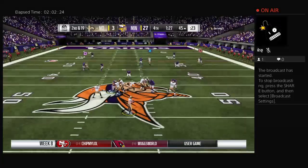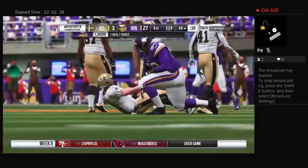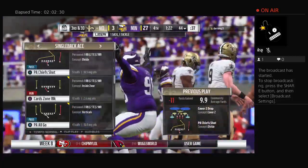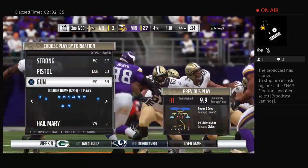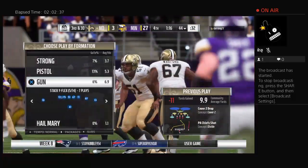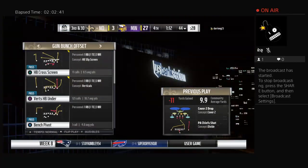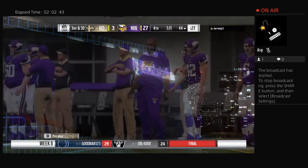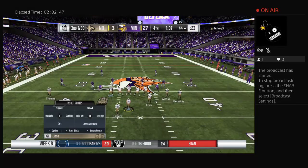Off the play fake to Camara, it's Breeze. Pressure, and he's going to be taken down. They sack him back right around the 44. Linval Joseph continuing to fight downfield. The big tackle gets him for a loss of 11. 3rd and long now after the sack of Breeze, and the Saints up against it here.